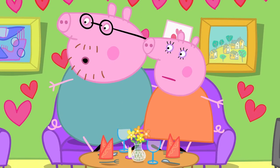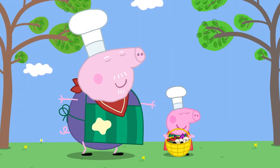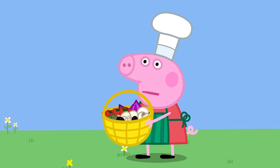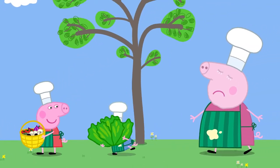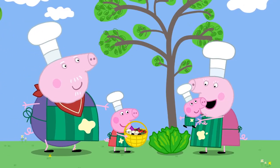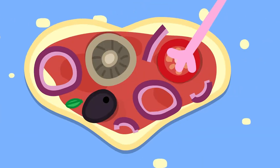Mummy and Daddy Pig are not sure what's going on. Peppa and George are collecting vegetables. The pizzas are going to have lots of toppings. Let's take the vegetables inside. Peppa and George add vegetables to their pizza.